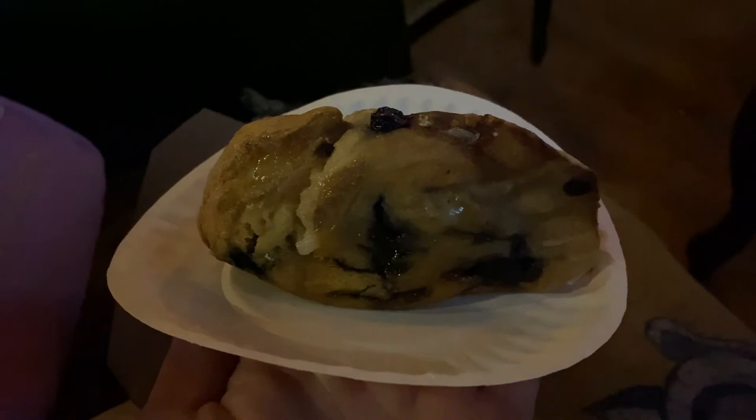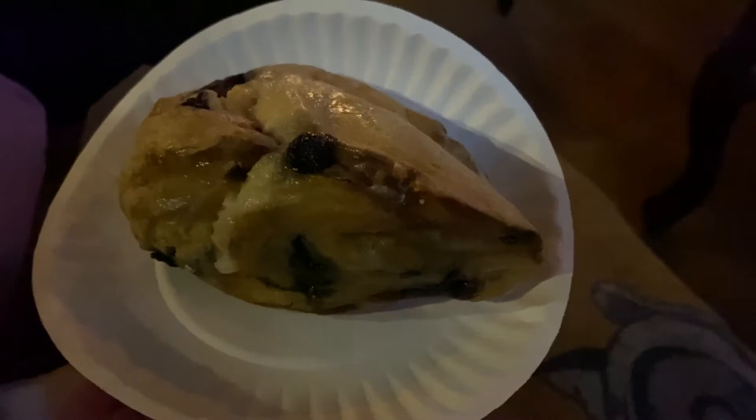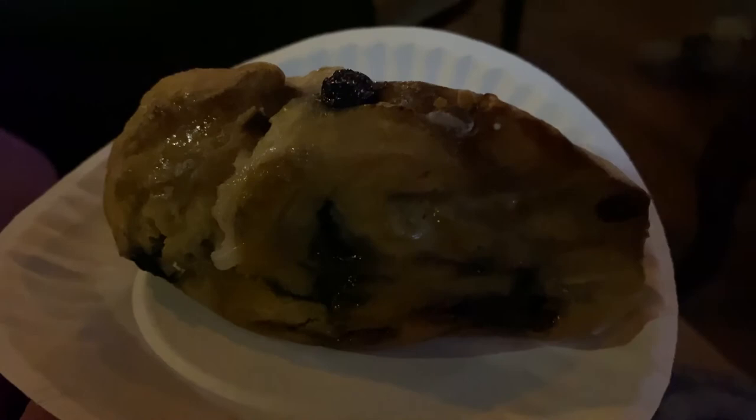Scone and a regular coffee. This thing is massive. Wow, look at that. It looks really fresh and really good. Oh yes, that is a good blueberry scone. Really good. The coffee has a really good flavor as well. And I absolutely love the decor here. It's so awesome. You feel like you're in the Harry Potter movies.